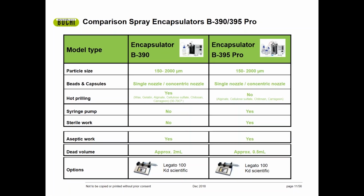So this is quite important when you're using materials like gelatin. Gelatin itself will have to be heated up to about 60 degrees beforehand. So the Encapsulator B390 allows you to do that. That function isn't available on the Pro. So it is quite important that you talk to the guys beforehand and outline the exact uses of the machine itself. There is a syringe pump on one of the machines, and that allows you to get a very accurate flow if you're looking to encapsulate something like cells.